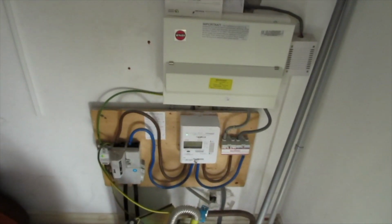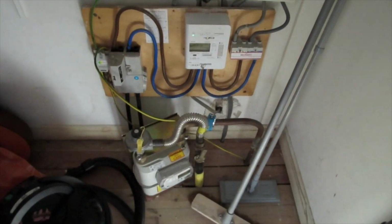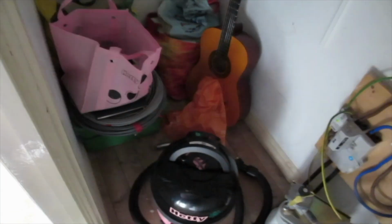Understairs cupboard. I don't even know if I showed this in the last one. I've had a new fuse board put in. All the rewiring, so again there's holes in here. There's really nothing exciting happening in here.